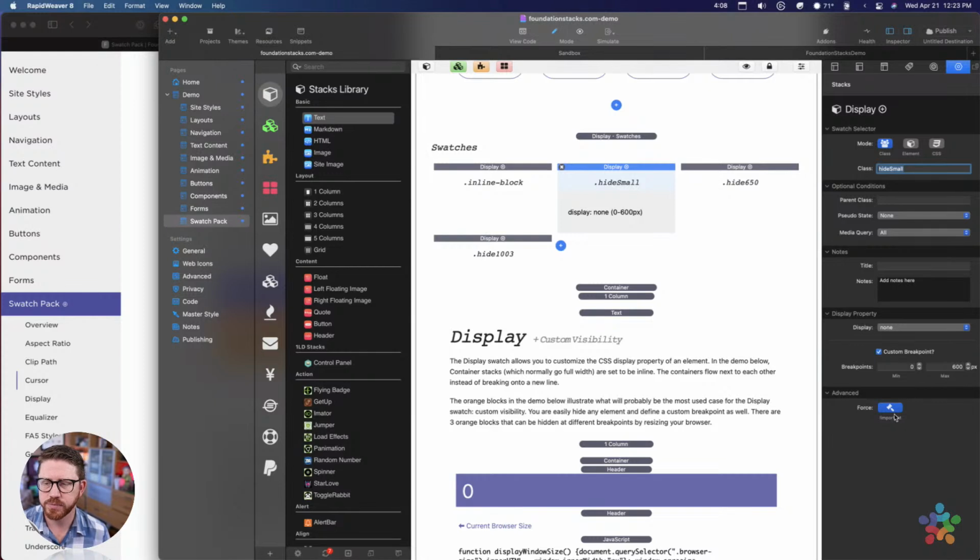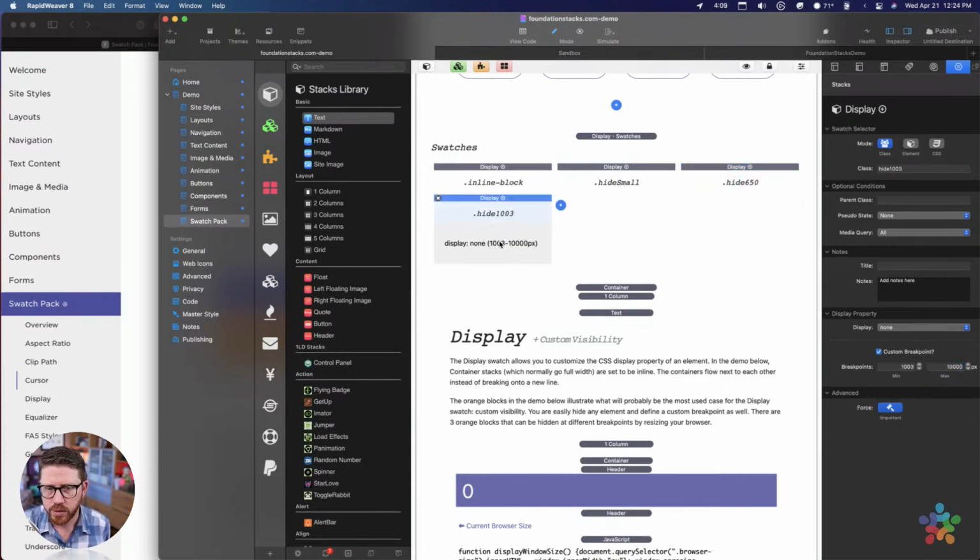Force that style. Okay? Next up, we have hide 650, which sets to display none. Custom breakpoint from 650 to 925. So as you see here, you can define the exact breakpoint from a small side to a larger side. So this gives you very granular control.